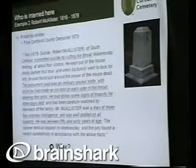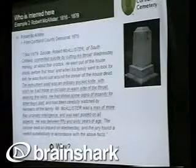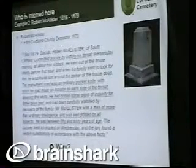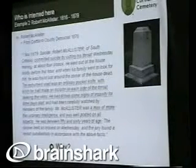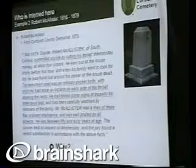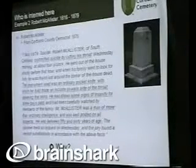This fellow unfortunately committed suicide. This is a clipping from the Cortland County Democrat from 1879. He committed suicide by cutting his throat. He went out in the backyard one night and cut his throat with a jackknife. And it's, of course, described in way too much detail.